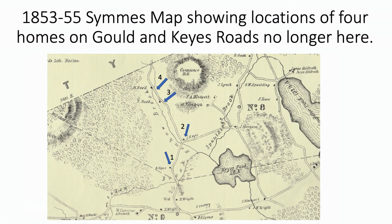Okay. All right, here we are at the 1853 Sims map showing locations of 4 homes on Gould and Keys Road. All right, let's take a look. First of all, what we're looking at here is number one, that is just past the Gould farm. As you travel further down to number two, that's going to be located at the corner of Keys Road and Gould Road. 3 and 4, as you can see on the map, are also locations of the Reed houses that we talked about.